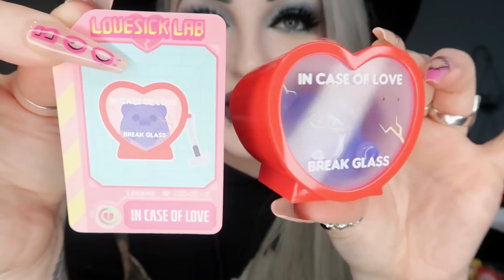These are amazing. I absolutely love this. I'm actually really excited that I got that one and I didn't get a rare mystery one instead of that one, because I would have been really disappointed. So I'm happy I have that one now.